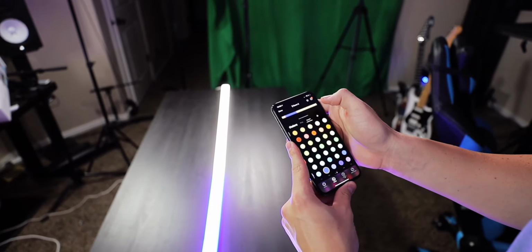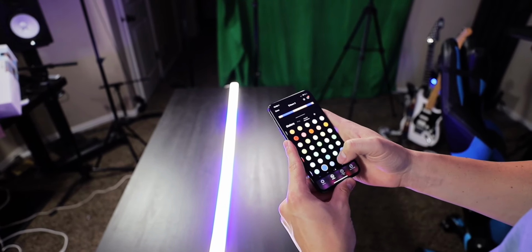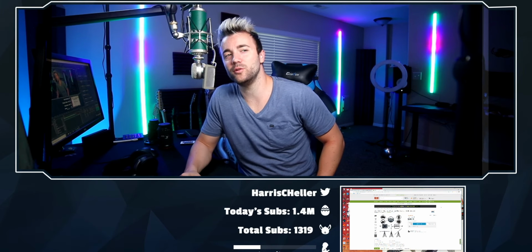They got a bunch of settings just like the Nanoleaf does. You can make the lights move across the beam, you can paint your own colors on however you like, or you can do what I do and just set it to random and let it do its thing. That looks pretty dope, doesn't it?